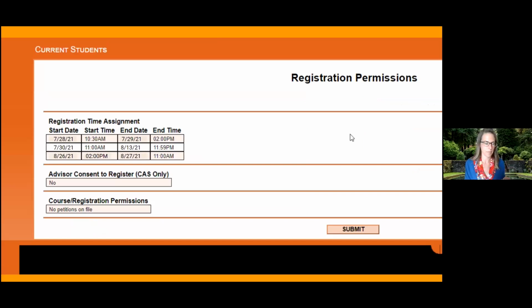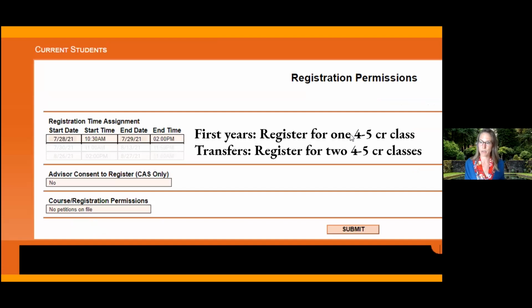Okay. The first line of the chart is round 1 of registration. And first years, you're going to be placed into a core class, the words or numbers class, later this week. So you'll have that in the schedule already. And that means on round 1, you can register for 1 more 4 or 5 credit class. And transfer students, you don't have to take core, so you can register for 2 4 to 5 credit classes in round 1. So this particular person at 10:30 a.m. on the 28th, that's when registration opens, round 1. They can choose that 1 class, or if they're a transfer, 2 classes. And they have until 2 p.m. the next day to do that.